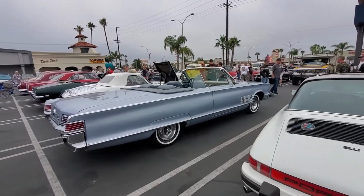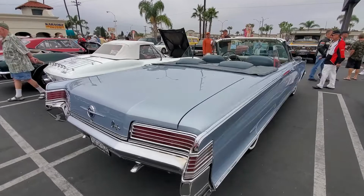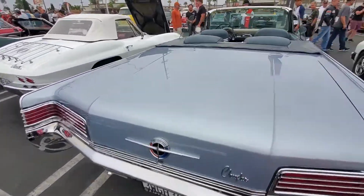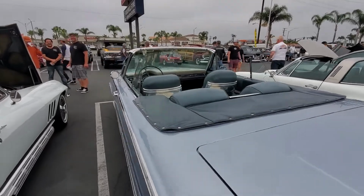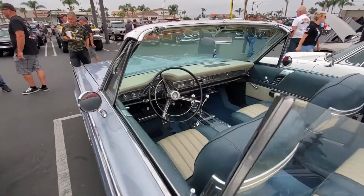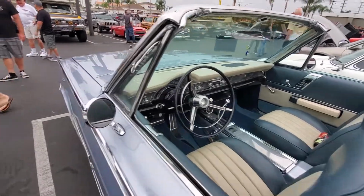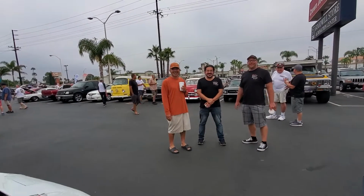We got Trek with his Chrysler. Is this a Newport? Look at this, high back bucket seats. This is Frank Sinatra's Las Vegas car right here. Wow, look at these three guys. Where's your Willie shirt? You're not representing.